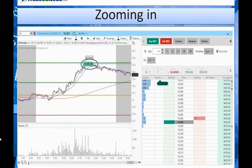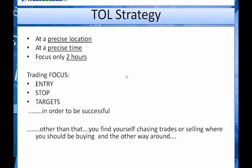Okay, here's another example in silver, and this is with 1 contract, $550 on 1 contract, and actually this was a lunch fade right here. Our strategy is based, like I've mentioned before, on precise locations. We focus on these exact locations because these are the happening places.